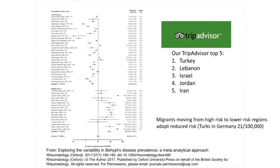This is a forest plot of the prevalence estimates for Behcet reported by Alfred Marr's group, summarising 45 population-based studies and pooled estimates summarised in our TripAdvisor top 5 spots in the world on the right. Overall, the worldwide prevalence is 10 per 100,000. My estimate for Sri Lanka would be perhaps more aligned to the European numbers, say 5 to 15 per 100,000.